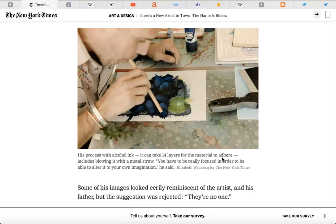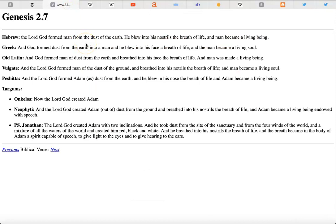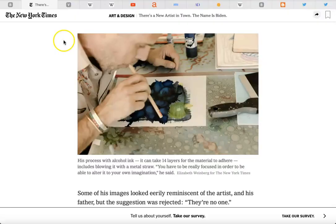The type of paper, Yupo. Oof, let me go get to it. This is what I'm talking about. When I saw this and I realized what he was doing, blowing air into this straw onto the paper to manipulate the ink, this is what I thought of.